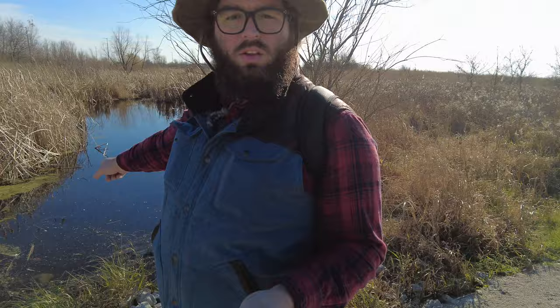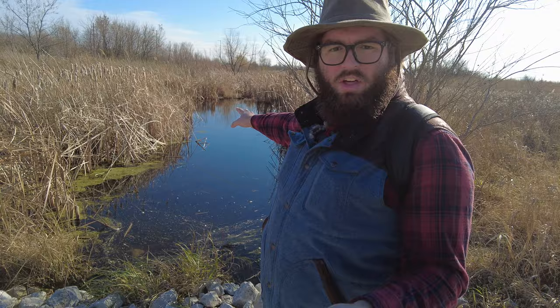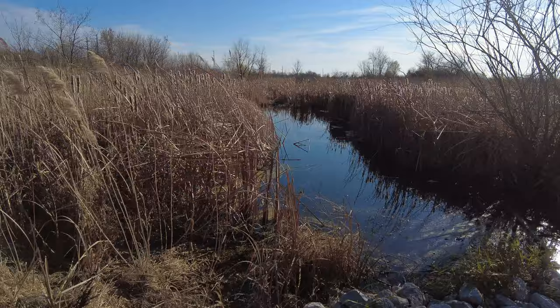So I wanted to stop off here because you can get kind of a good look at what's underneath what I'm walking through here. You can see all this water, and that's what's underneath all of this. This is all giant wetland around here. Y'all better look at this.